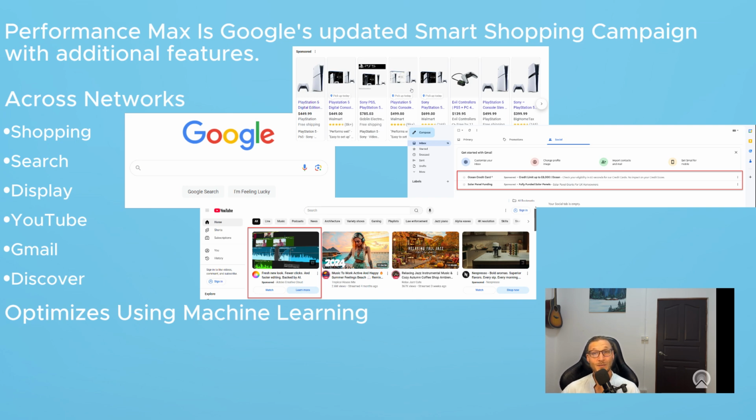The real beauty of a Performance Max campaign is that it uses Google's machine learning to find where your ads will perform the best, and it automatically adjusts everything, placements, bids, to get you the best return on your ad spend. It's like having an all-in-one ad team working behind the scenes to drive your sales, essentially.